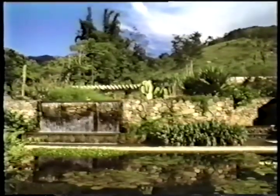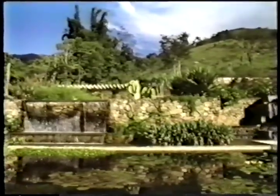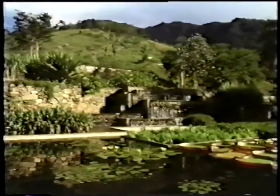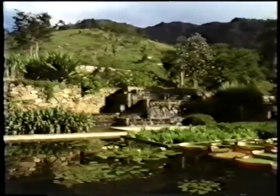I asked him what element he thought was the most important. And he said to me that day that he thought light might be the most important element that a landscape architect had to deal with. And that was the last element in the world that I would have thought of, or that I ever heard any other garden designer or artist express.